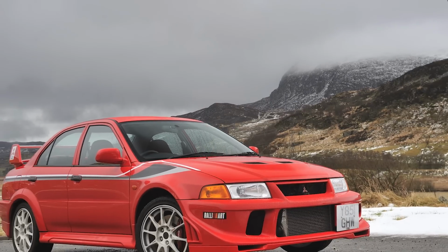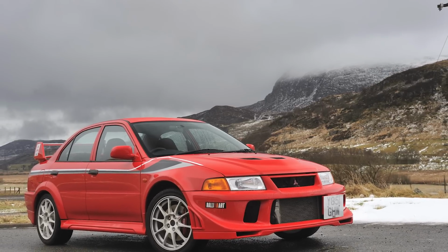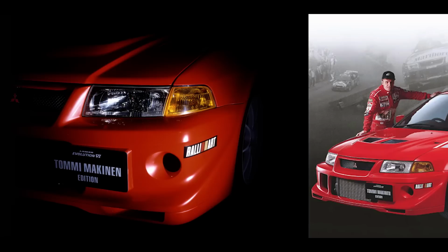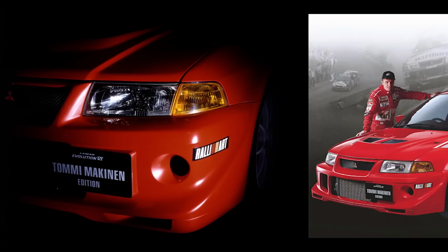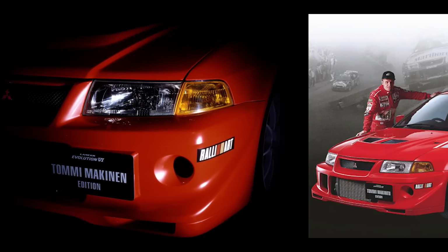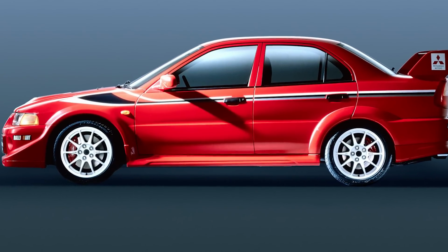It wasn't cheap though. In 2000, a Tommi Makinen Evo would cost you £32,995 or over £50,000 today. But with only 250 made, they are now changing hands for around £150,000. Imagine telling anyone that a Lancer would sell for that in 1974.